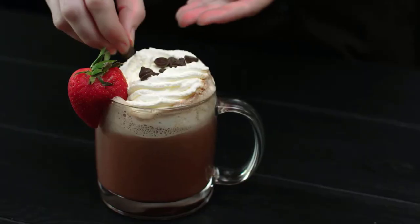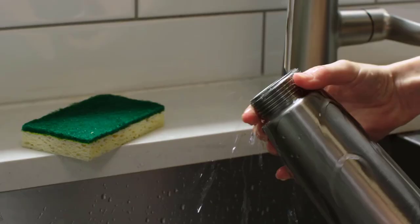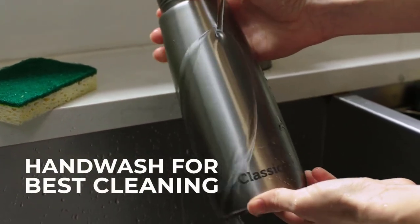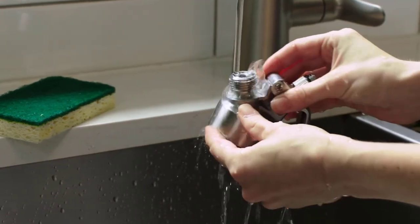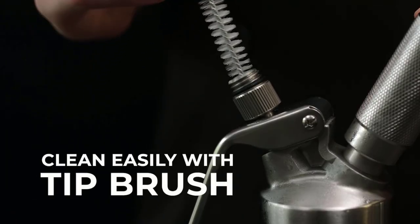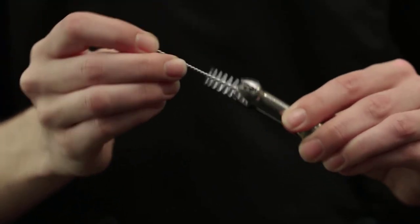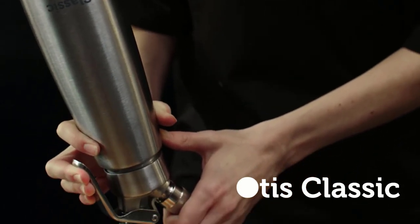The Otis dispenser includes 6 interchangeable colored silicone bands for a secure grip. If you've got more than one whipper, you can use the bands to color code the containers to know which one has the chocolate mousse, lemon mousse, or sweetened whipped cream. We think these bonus features really put it a notch above the competition. When we finished using the Otis dispenser, the entire thing was easy to disassemble for washing.